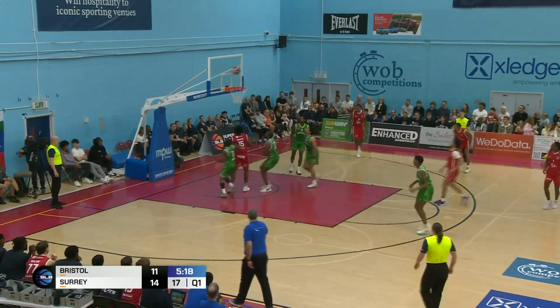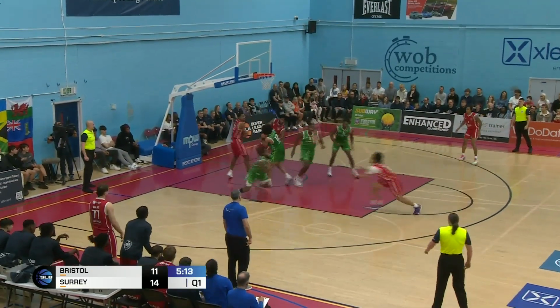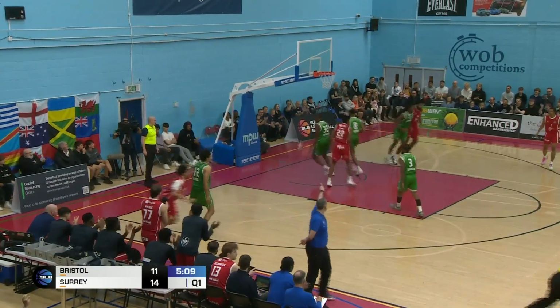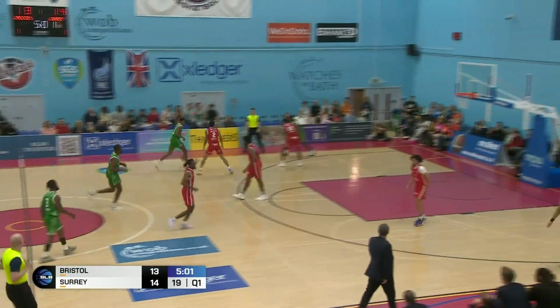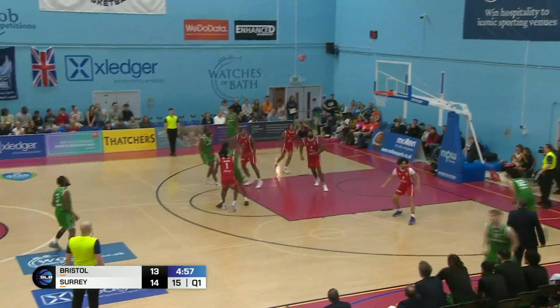Tennyson pulls up from the foul line, can't get it to go. Offensive rebound chased down by Kendall Lewis. He can't get it to go either. Here's a third chance opportunity for the Flyers, and Trey Tennyson buries it from the short corner. Tennyson able to get the last shot to convert. And Flyers trailing by 1.